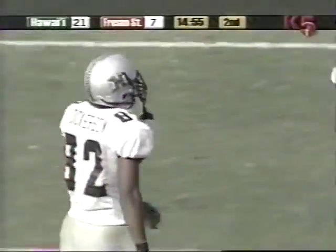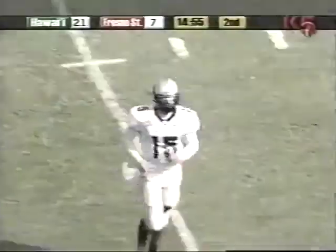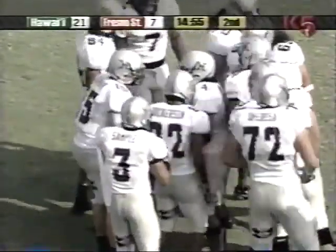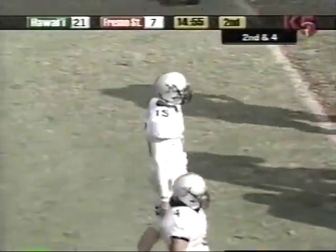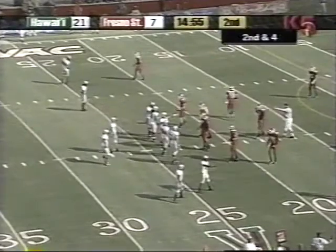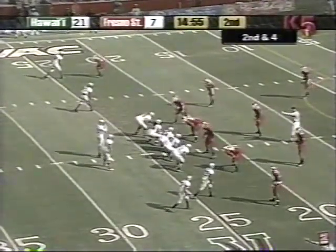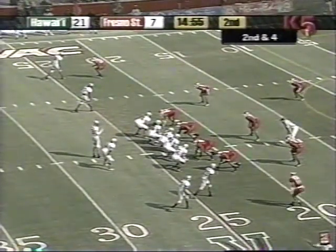Yeah, this Hawaii passing attack has a way of making defenses look bad, but here at Fresno State, you mentioned it, Jim, in the open, that this Fresno State defense has no interceptions on the season, and so far they just seem to be a step slow on all of the out patterns that Hawaii's running, or the crossing routes for that matter, and so far Hawaii's taking advantage of it. 21 points in the first quarter. Come out on the 4 wide, second down and 4.